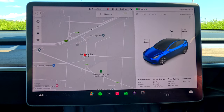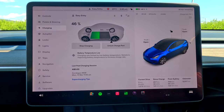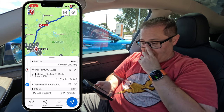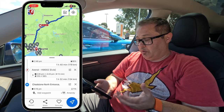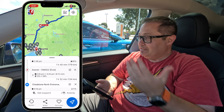I've just plugged in. And you can see I'm actually getting some pretty decent speed. So I'm getting 98 kilowatts. And I only need to get up to about 80% because I had a look on A Better Route Planner, and you can see here that it's showing that from here, if I had 80%, I only have to go 179 kilometers to Avenel, plug into the EV charger there. I only need to go from 13% to 58%, should only be 12 minutes, and then that'll get me to Chadstone with 11%. Knowing me, I'll probably end up chatting to a few people, and I'll probably end up with a little bit more than 58%, but yeah, that's it.